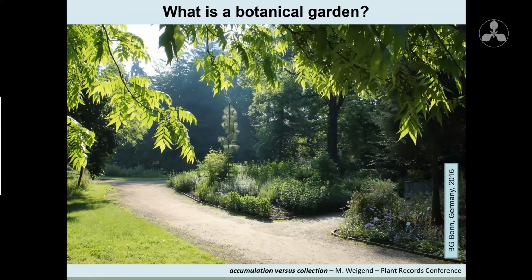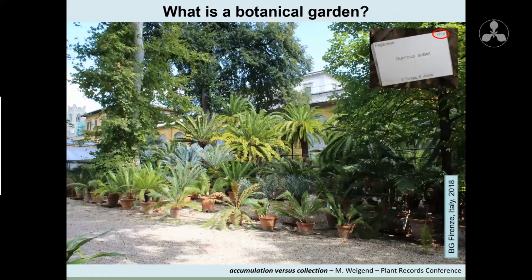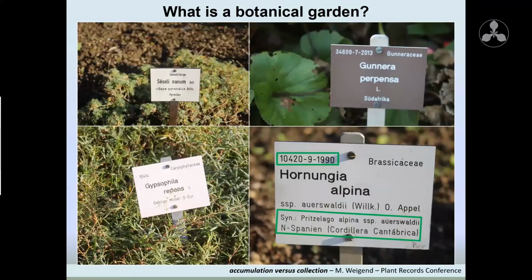Now, where's the difference? One crucial difference is documentation. And we'll come to a definition a little bit later. This is a picture from Florence Botanical Garden. You can see all the potted cycads here and some trees here. And if you look at the labels, the label of a cork oak, you can see that they've got numbers. And that, of course, refers to the fact that there is some kind of data associated with that plant.